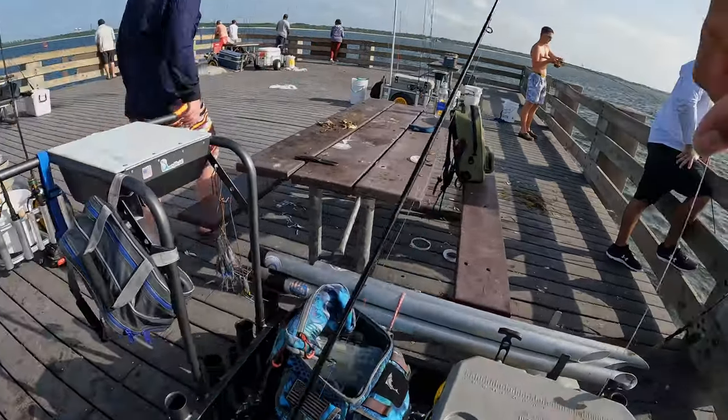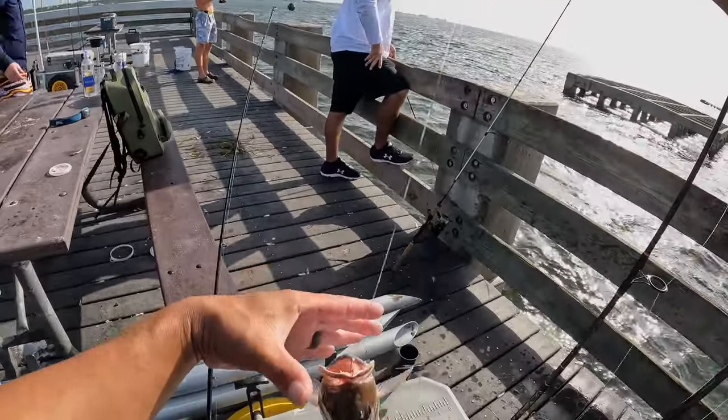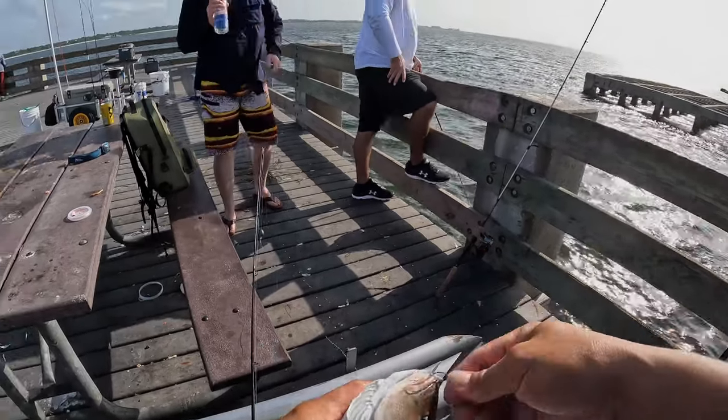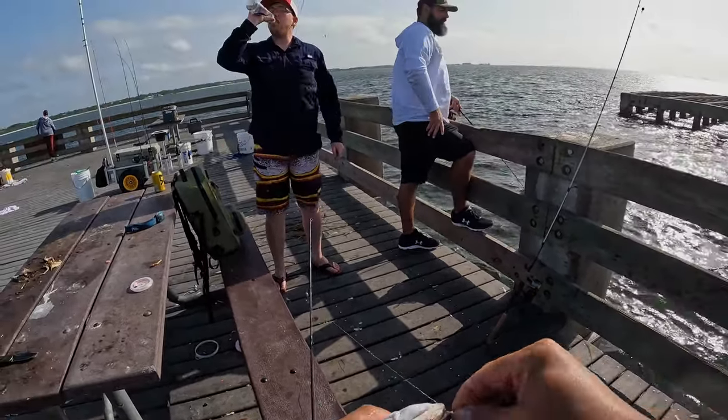No, this is on shrimp. This is next to Frisky. All right, guys, got my fifth one of the trip. This is the limit. I've been tearing them up on shrimp, guys. I've just been catching a bunch of them.